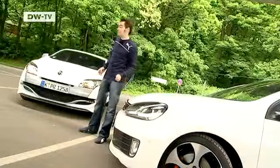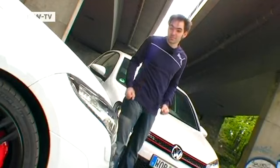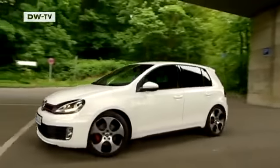So which car is better value for money? Let's summarize both sides now.